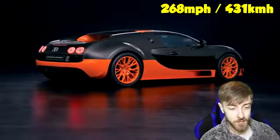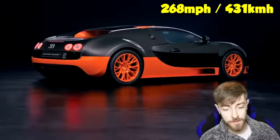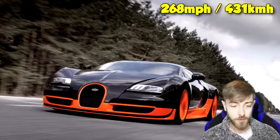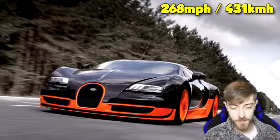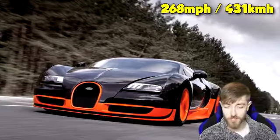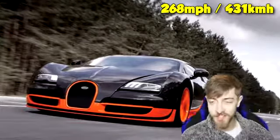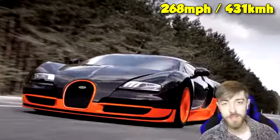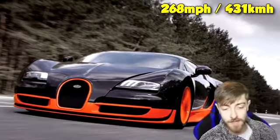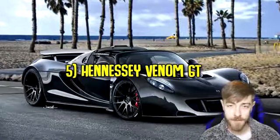The Supersport has increased engine power of 1,200 horsepower, a torque output of 1,500 Newton meters, and a revised aerodynamic package. The Supersport also has a 267 miles an hour top speed, making it the fastest production road car on the market, although it's electronically limited to 258 miles an hour to protect the tyres from literally disintegrating. It also reaches over 300 kilometers an hour over 2 seconds quicker than the original Veyron, getting there in just 14.6 seconds.